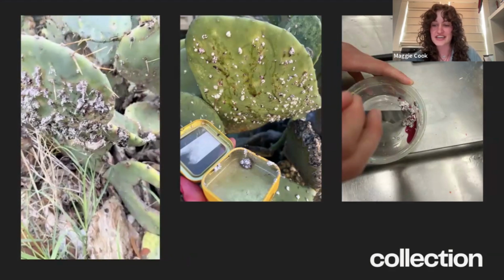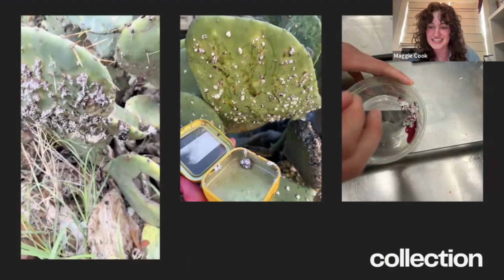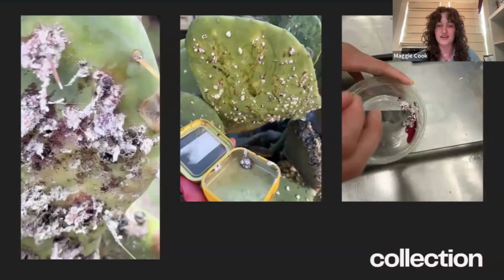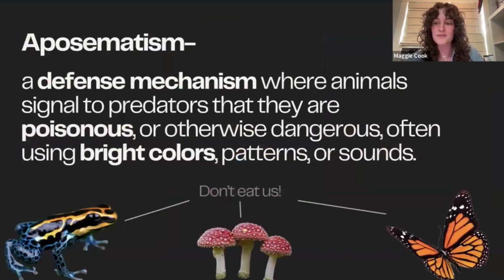I started my experimentation here. It was the first time I had actually tried crushing them, which is a little gross. But there in that picture on the right, you can see the lovely magenta pigment, that carminic acid. This carminic acid is very beautiful, but it also serves a purpose as their defense mechanism. It's called an aposematic deterrent. Aposematism is a defense mechanism where animals signal to predators that they are poisonous or otherwise dangerous, often using bright colors, patterns, or sounds. Some examples of aposematism in nature are monarch butterflies, poison dart frogs, and even mushrooms.